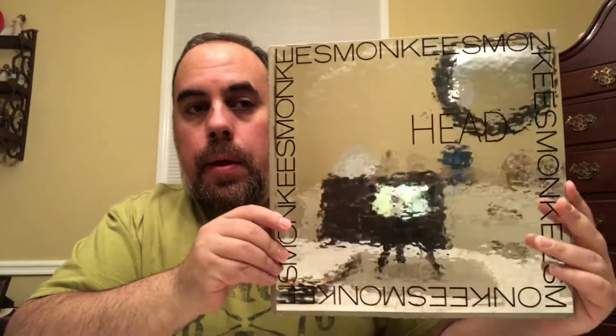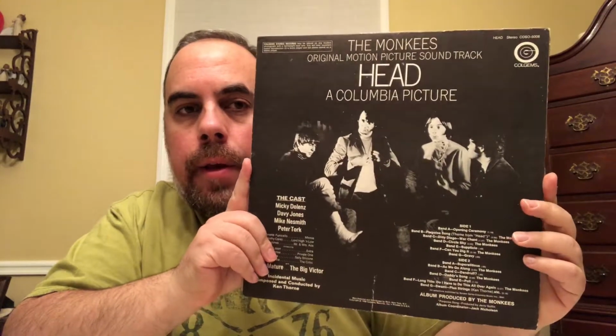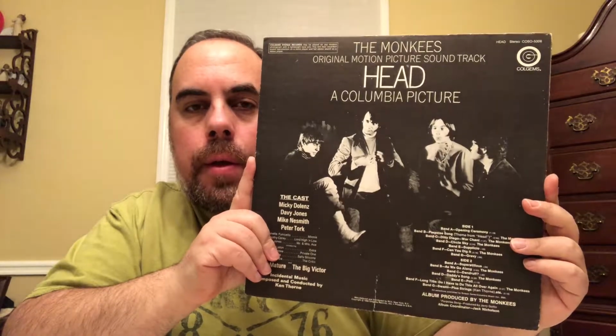Next. So I feel like I'm always showing the Monkees, and here's their album Head that came out in 1968. It's a soundtrack for the movie Head. If you're not familiar, I'm getting distracted by the reflection of the video here. So the Monkees, after the TV show ended, made a movie called Head, co-written by Jack Nicholson. Very bizarre movie.